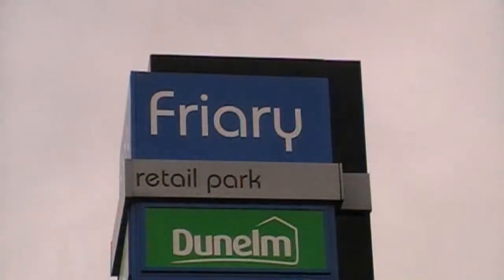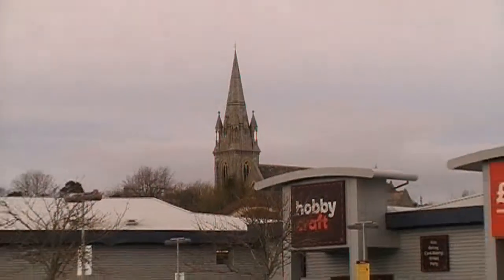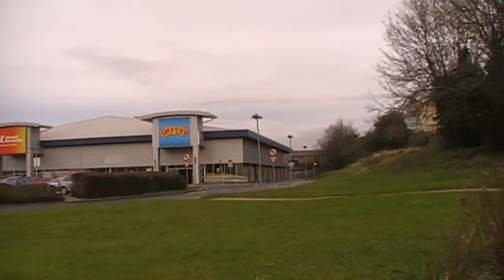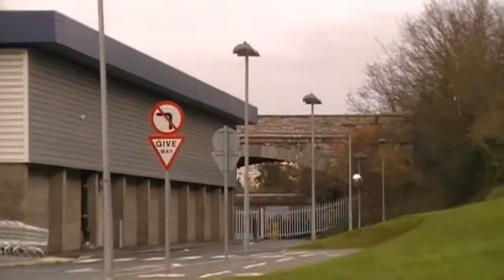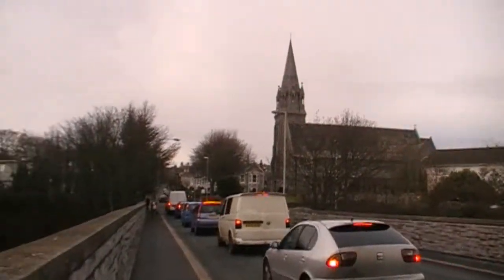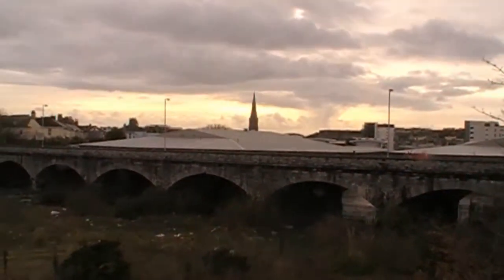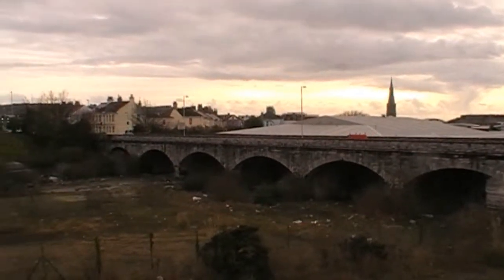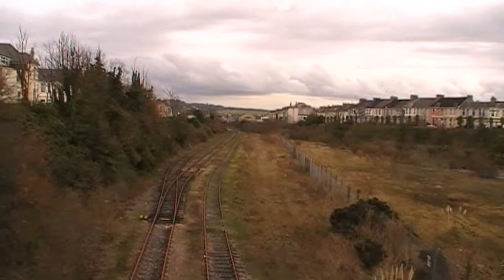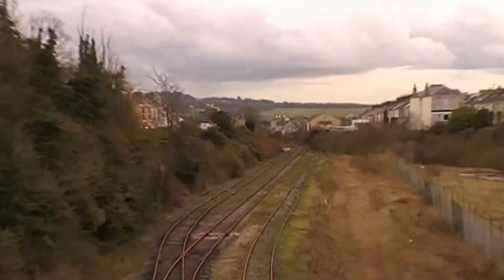St Jude's Church gives us a bearing as to the next step of the route as it passes under Tothill Bridge. Looking at this large area, it seems that this may well have been a marshalling yard at one time. The railway continues, eventually joining the Lara.